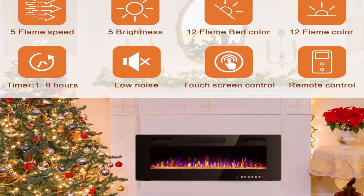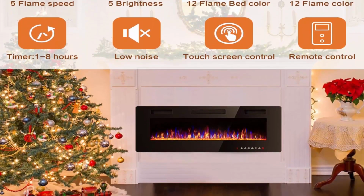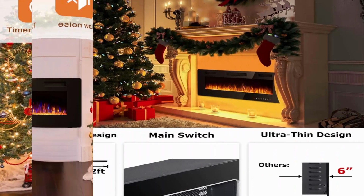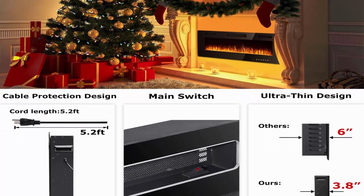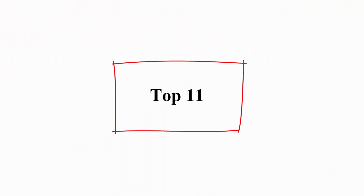Multi-functions. Remote and touch screen make it more convenient to control every function of electric fireplace. Power switch, 1 to 8 hours timer control, independent switch of heating and flame, adjustable flame color and speed, sleep mode function.